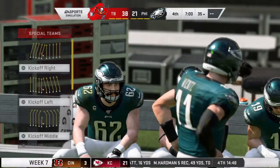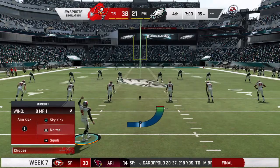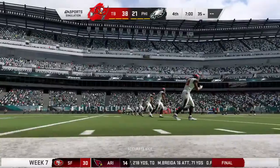Extra point by Gay is up and good. And the decision to just kick the extra point winds up successful. Following the touchdown, here's Gay to kick it away.